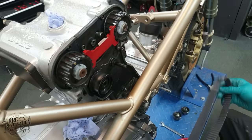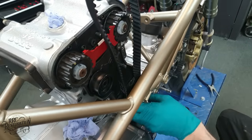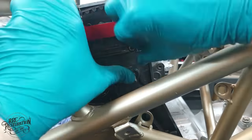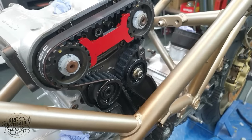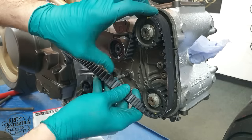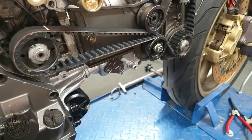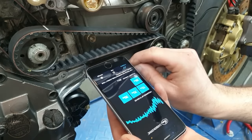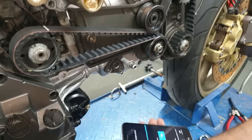Now let's get the new belts on and get the engine safe again. Having fitted the belts and turned the engine over a couple of times to settle the belts, I can now tension them so that they are as close as possible to the specified tension. In this case, it's 110 Hz.